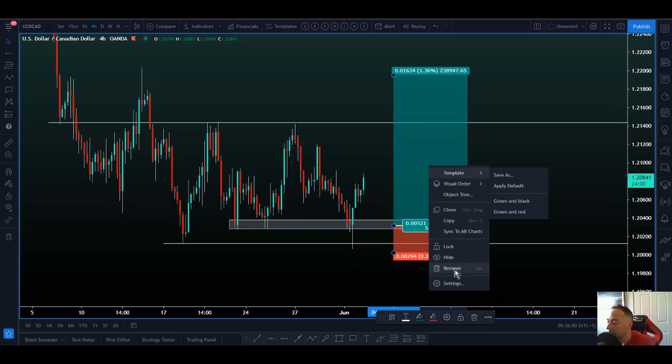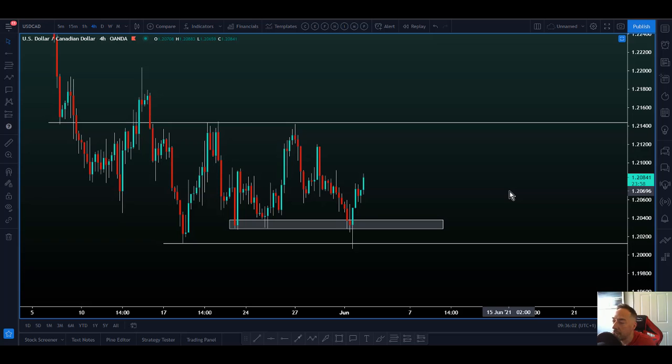So have a little look at that, see what you think, see if it agrees with your analysis of dollar CAD. If you're a counter trend trader, cool. If you're a trend trader, then this probably is not the trade for you. So have a little think about that. Do your own analysis as well. If you like it, well, there's the idea. Let's see if it plays off.